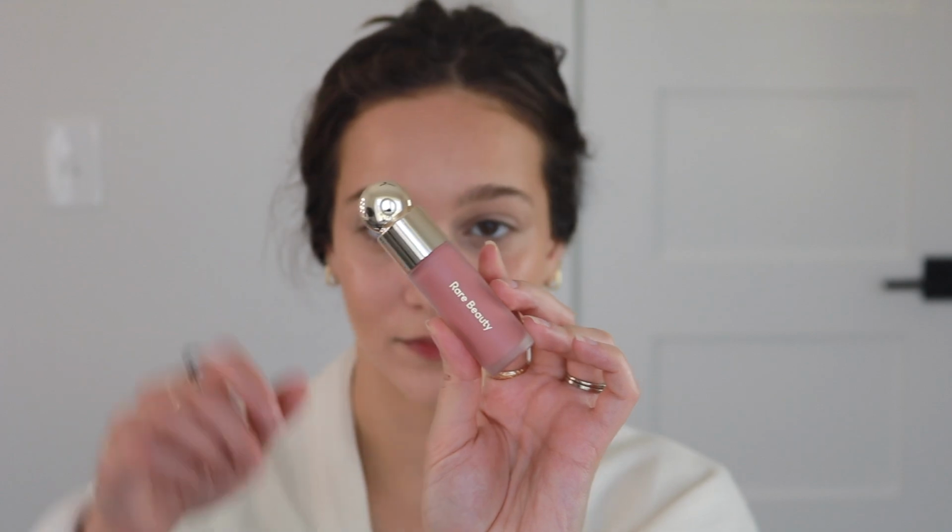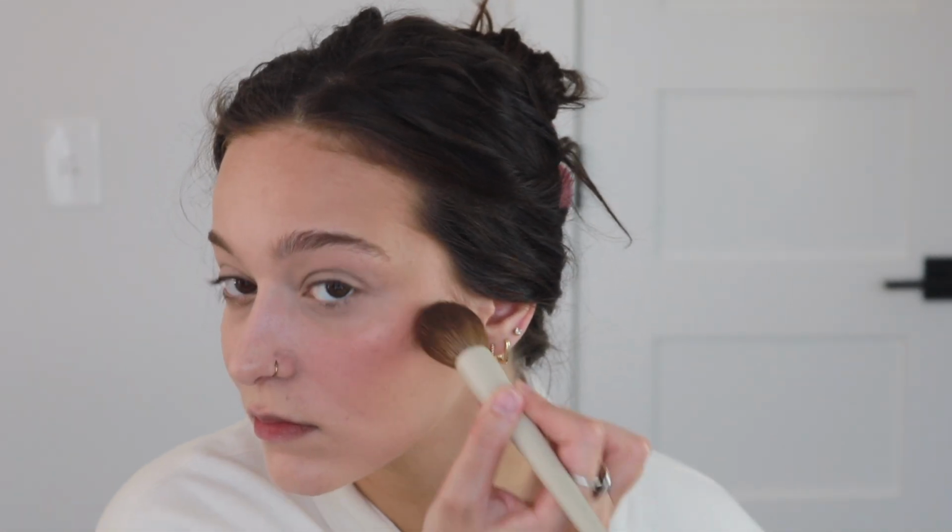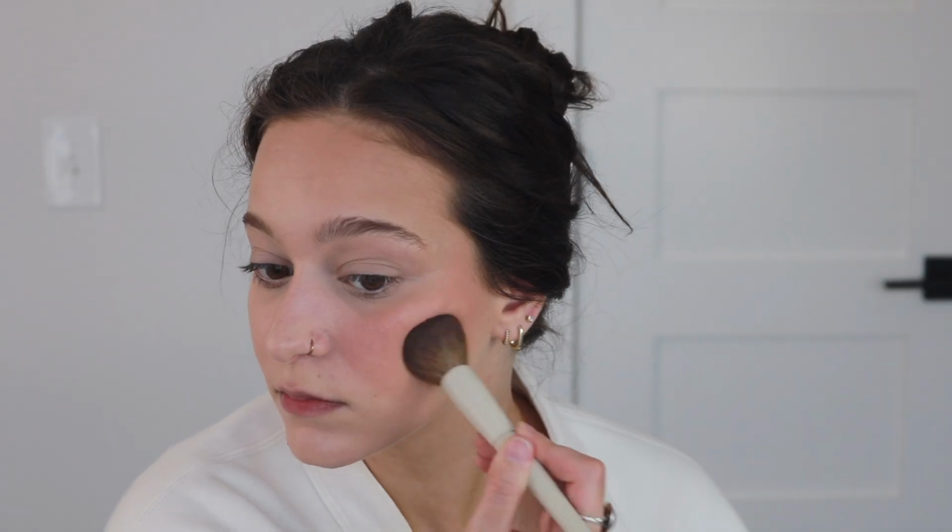It's the Rare Beauty blush that comes in the little tube with the doe foot applicator, and this is in the shade Hope. I love this shade. It's the perfect neutral pink tone. Looks really pretty and natural on the skin. It lasts beautifully, and a little goes such a long way. Like, you will never run out of this because you really only need one dot on each cheek.